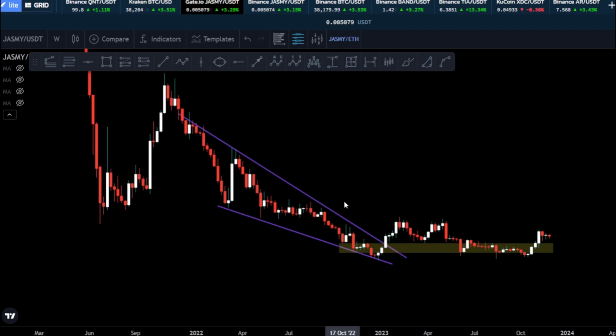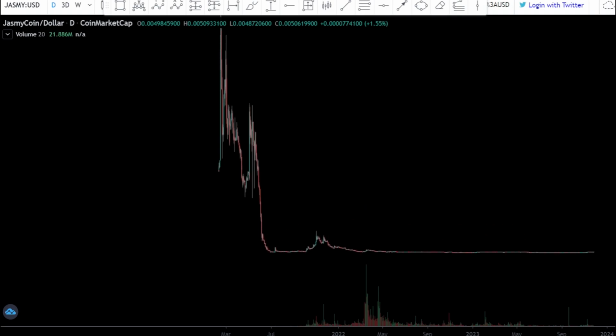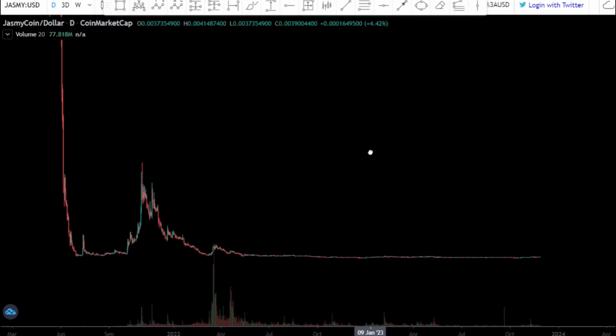Let me quickly go ahead and show you another very optimistic price that we have here with Jasmy. Now take a look at this. This is the all-time price action of Jasmy here, but once you zoom in here, you can actually kind of see that we have a hidden gem that is right here. And I'm going to show you why I think that this structure actually is very optimistic. I've talked about it a couple of times already, but I'm just going to show you one more time for emphasis sake.